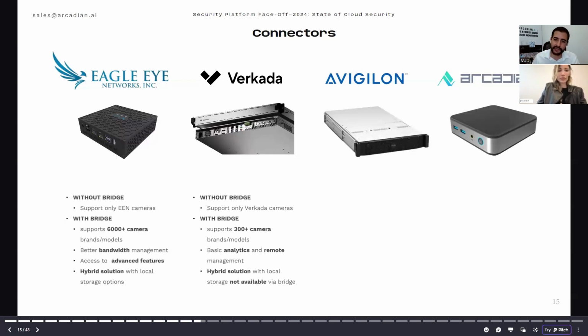So what they did is release a cloud connector, which supports roughly over 300 camera models and brands right now, including some of the major ones. That will allow them to offer basic analytics and remote monitoring and management for these cameras, in addition to an ecosystem that might have Verkada cameras as well.